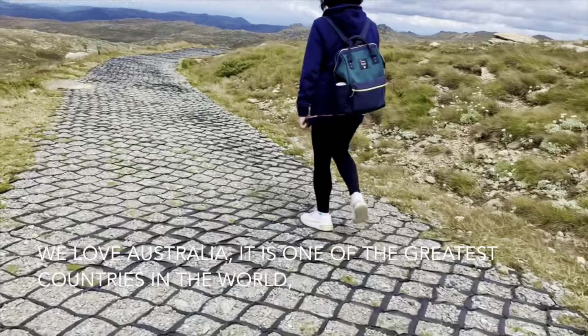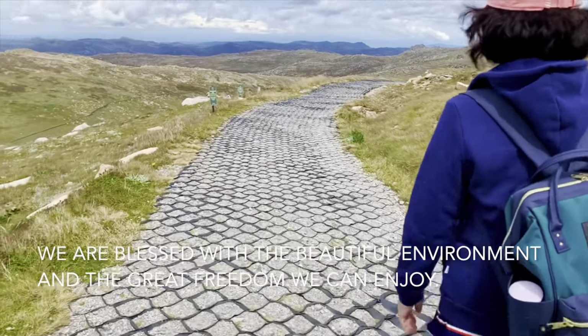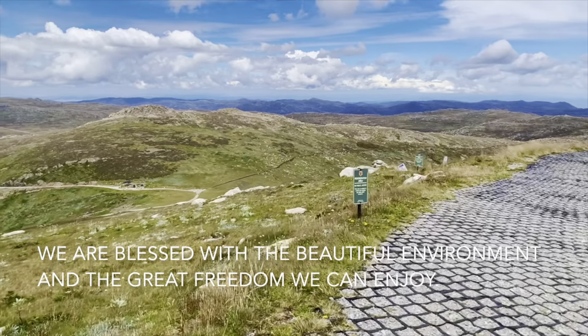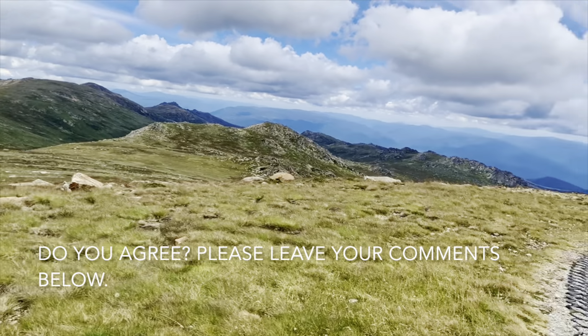We love Australia. It is one of the greatest countries in the world. We are blessed with a beautiful environment and the great freedom we can enjoy. Do you agree? Please leave your comments below.